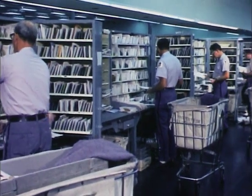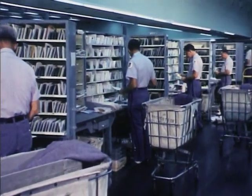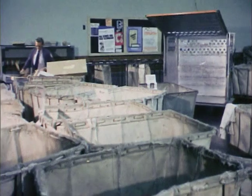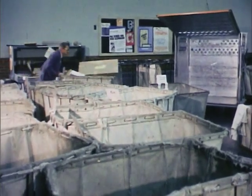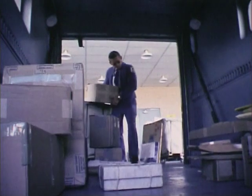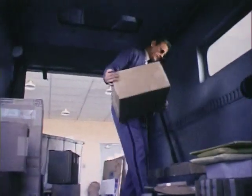There are a lot of other carriers like me at the post office. Most of us deliver the regular mail, but others do special jobs. Jack over there delivers parcel post. That's what we call packages and other pieces of mail that are too big or too heavy for me to deliver.